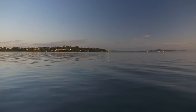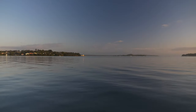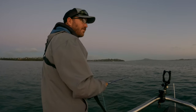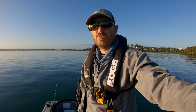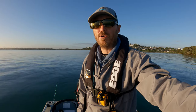So all I'm doing is cruising the flats with my electric trolling motor and looking. I'm just looking for any sign of kingfish. So I gave it about an hour or so just cruising the flats. I really didn't see any activity, no baitfish splashes, no wakes, no nothing. I have limited time today, so I'm just gonna go and try something different. I'm gonna cruise and explore some local spots.